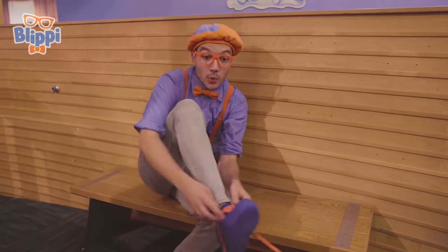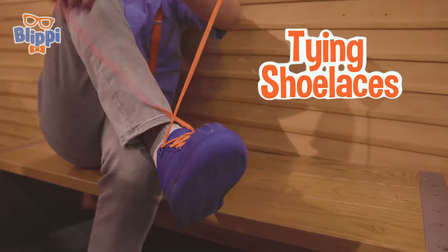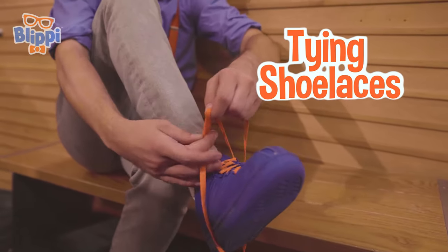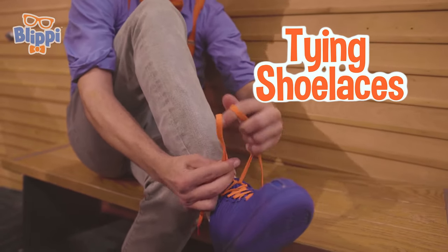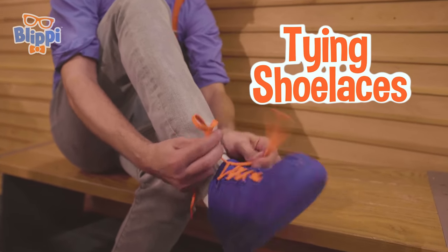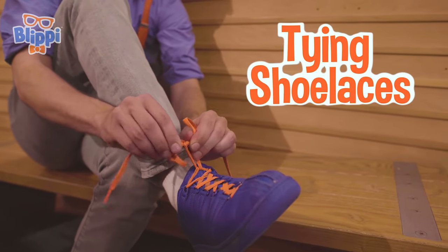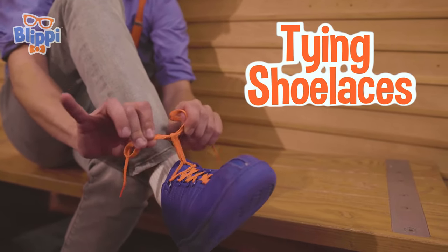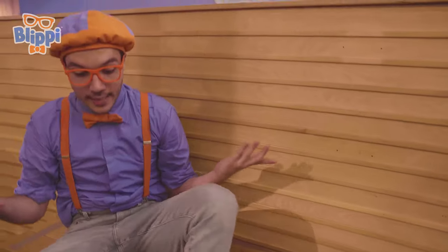Okay, this time I'll do it a little faster. We take our laces, we cross them, and then one lace goes under. Then, one bunny ear, two bunny ears. Woo! And we cross them. We then wrap that one through, they give it a little hug, and we pull it tight. Whoa, look at that! We tied our shoes.